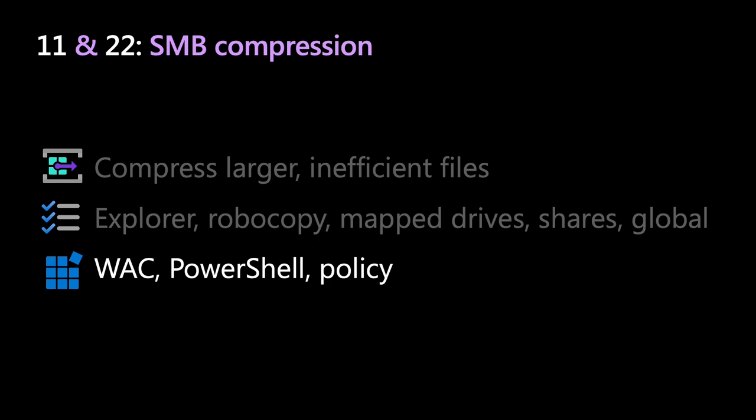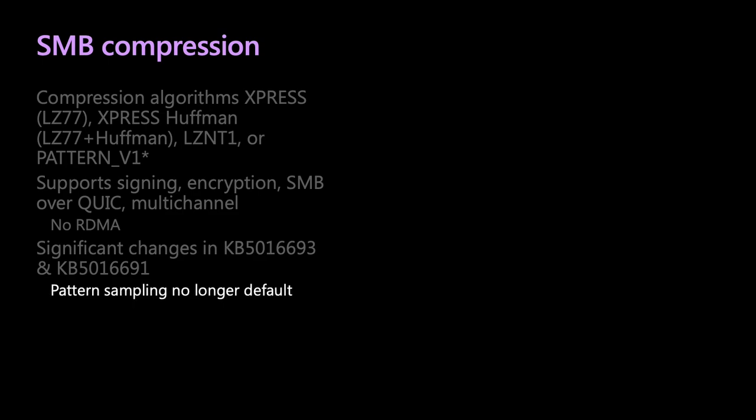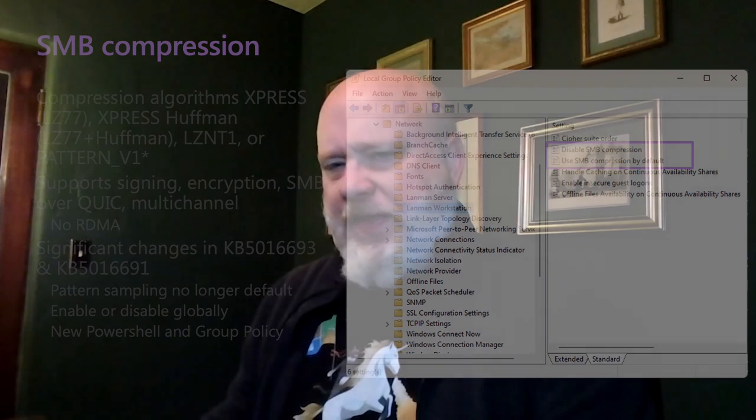And you can also manage it yourself as an administrator using Windows Admin Center, PowerShell, group policy, editing the registry if you like to be a wacko. SMB compression is actually a variety of different kinds of compression. We have Express, we have Huffman, we have LZNT, LZ77 pattern. It negotiates automatically, and the likelihood of you getting anything but Express is really pretty low. And that's a really good balanced compression algorithm that does good performance with good compression, not the most overhead for the best compression. It's trying to find that happy balance where you get good perf without too much payment.